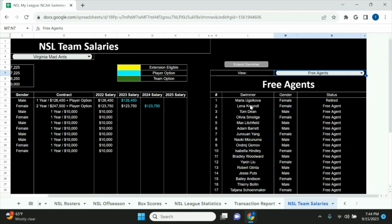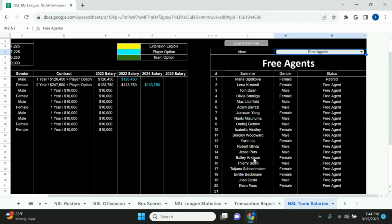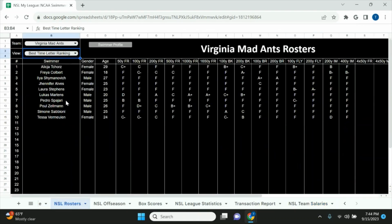And look at the free agents that we had. I started in the off season. Tom Dean we can't retain. Smolika we can, Georgia I believe. Litchfield we can't. Barrett I don't think so. Then Bailey Anderson went to Indiana, Robert Quinta went to USC I believe, and Heinley went to, I have no idea, I don't remember. Looking at our overall roster right now, that's what it looks like.